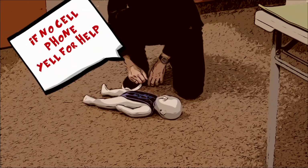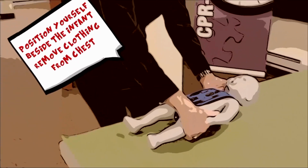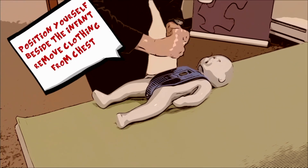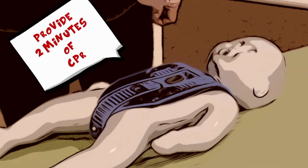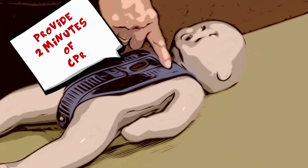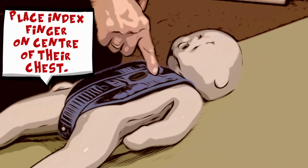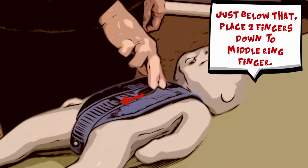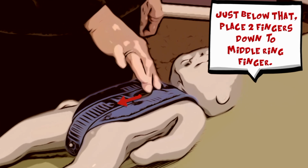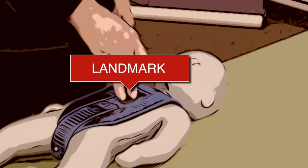If you don't have a phone, yell for help. Position yourself beside the infant, remove clothing from chest. Provide 2 minutes of CPR. In the middle of both nipples, place your index finger on the center of the chest. Just below that, place 2 fingers down to the middle ring finger. This is the landmark.